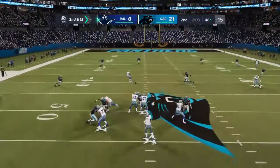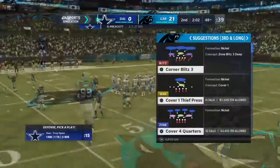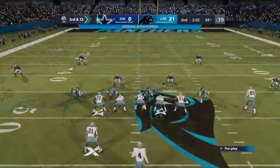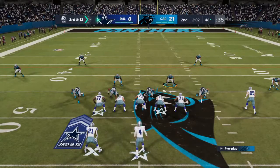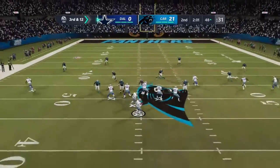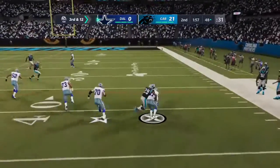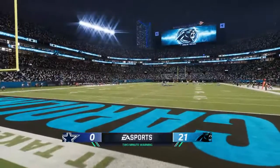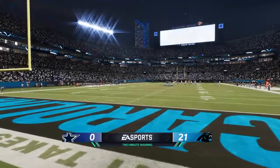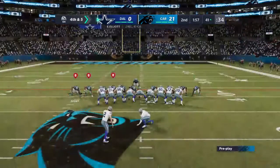On 2nd and 12, Prescott. And that's going to be incomplete. Amari Cooper, the intended target. And that takes us from 2nd to 3rd down. An incomplete pass on that last play, and that means they'll need to come up with something here on 3rd down. Throwing, Prescott. They'll set up the screen to Elliott. And he gets this only to the 41. Not near enough for the first. 1:57 to go in this first half on EA Sports.